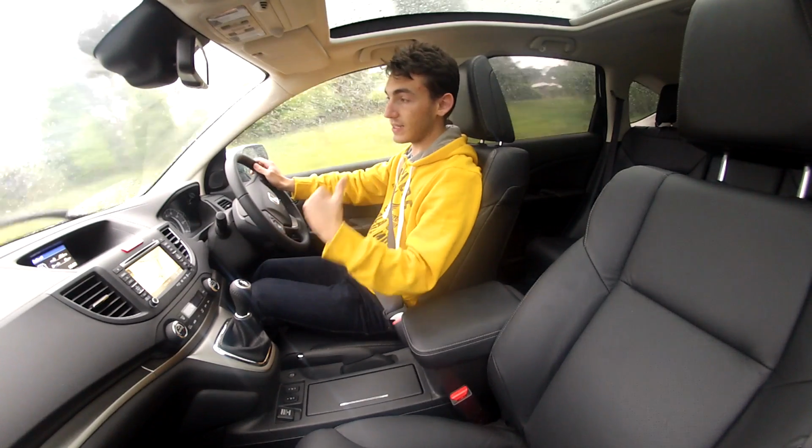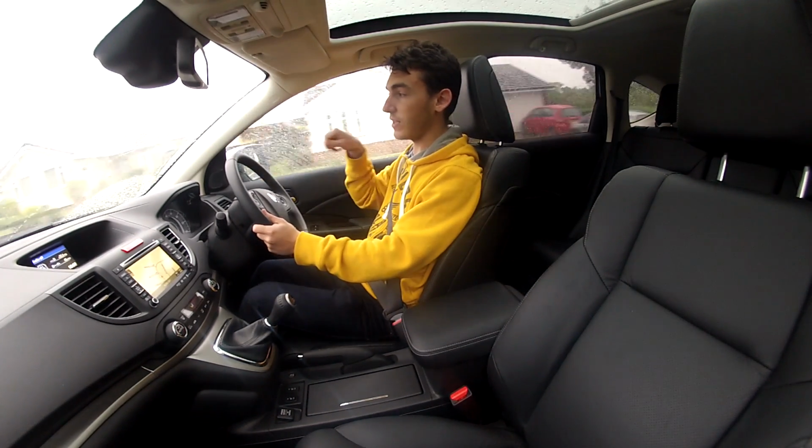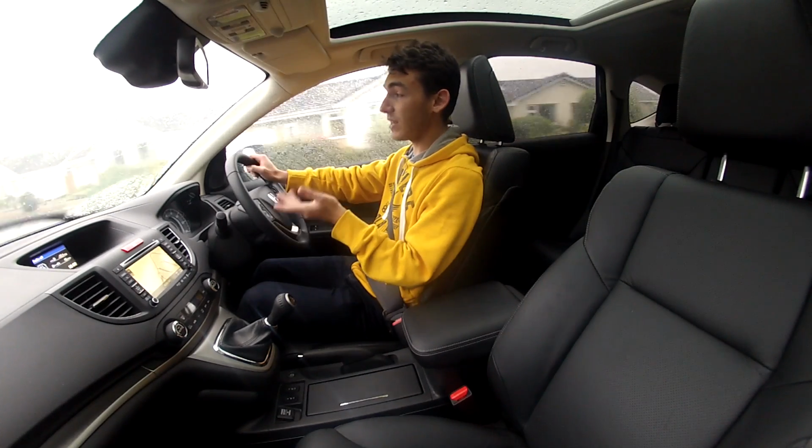Well, in this car, you've got quite a handy little lever. Just one pull of the lever, everything folds flat. Headrests, the back of the seat moves up. You don't have to do anything, it's all spring loaded. And it's a really, really nice feature.